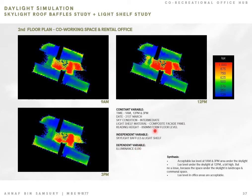From this simulation, it shows acceptable lux level at 9 am and 3 pm in the area under the skylight, and the lux level under the skylight at 12 pm is a bit high, but there is no issue because the space under the skylight is landscape and common space, and the lux levels in the office area are acceptable.